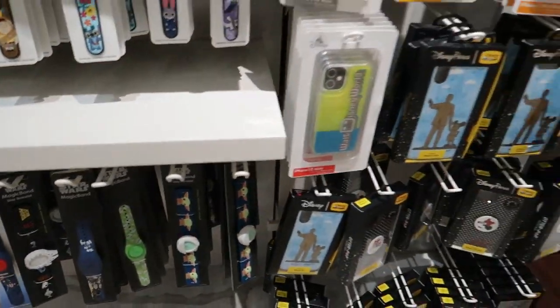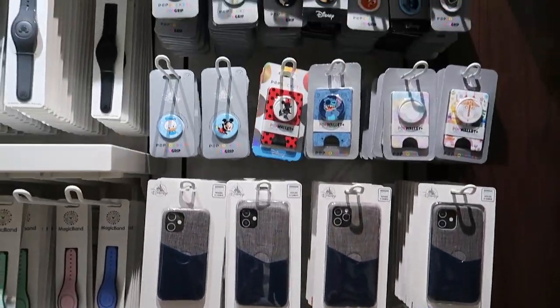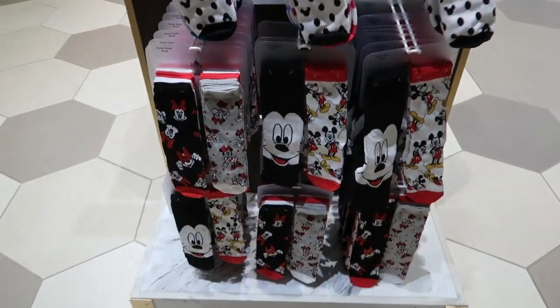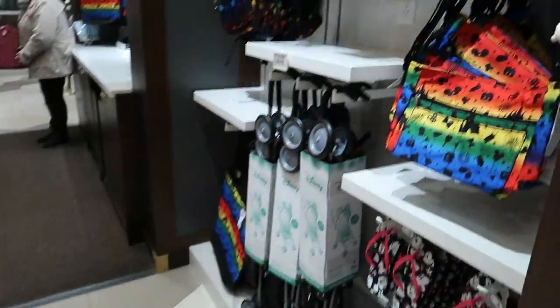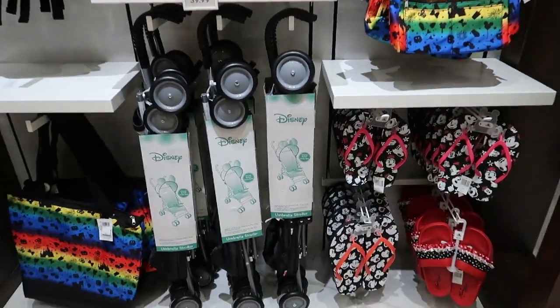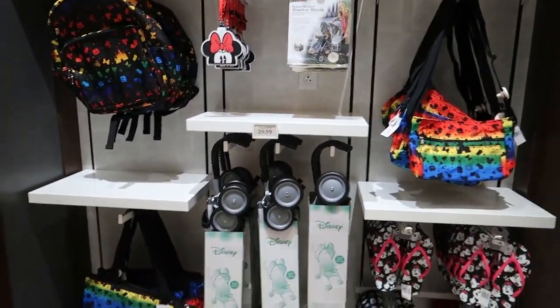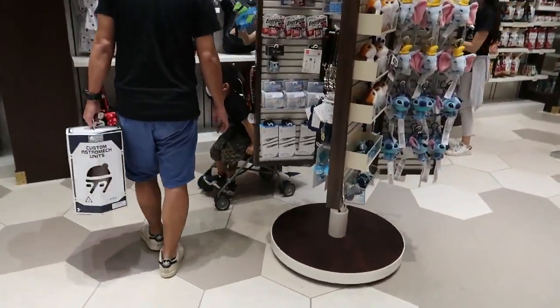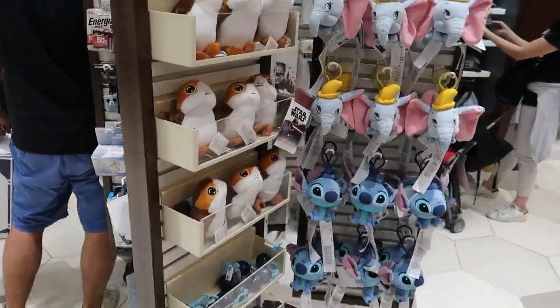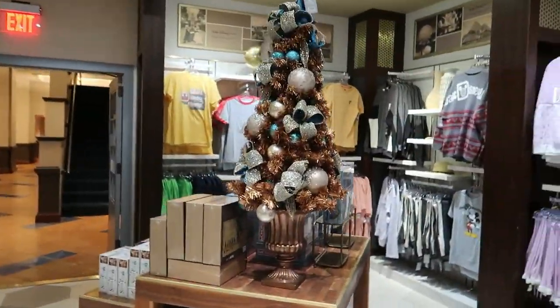And then you've got some phone cases as well, if you like them. Got some socks here. Some bags and strollers. Flip-flops. They've got everything here, haven't they? More bits here. So that's a quick tour of the shop.